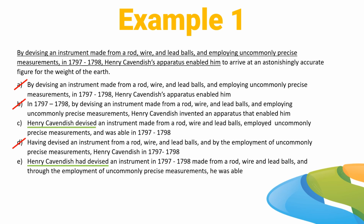And you know what? There's something else about E that I don't really like. Through the employment of, that's wordy. There are a lot of words. In C, we just use the word employed. So C is a much more efficient way to say what we need to say. So C is going to be the right answer. And did we have to plow through the weeds of English grammar to get there? No. We used what we know about what the GMAT strongly prefers to get there fast and to get there accurately.